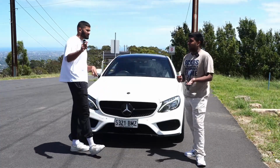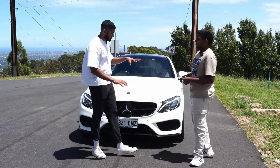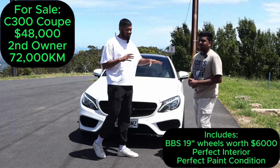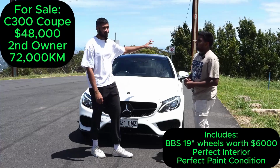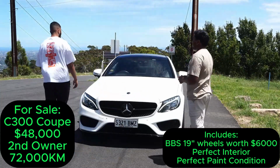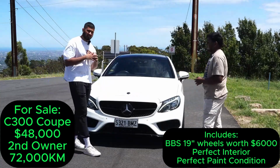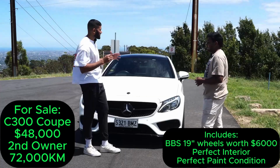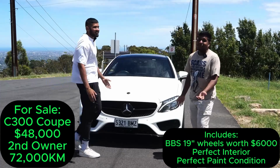And there are some things Mercedes could have done to improve the vehicle. Yeah, exactly. There's a bit of things here and there, but I gotta say, this car is currently for sale for $48,000, and you do get the BBS Nürburgring wheels as well, which are worth $6,000, and it's got 72,000 kilometers on its clock. And I gotta say, it's worth every penny. If I had the money, would I get it? Yes, I would, because driving this, being single, mate, it just makes sense.